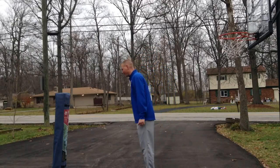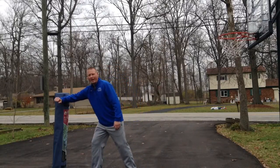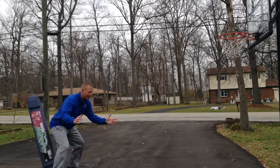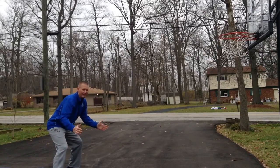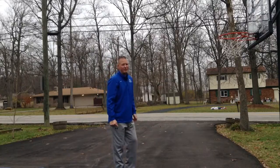So as I block out, I'm going to step and I'm going to take my forearm and stick it through the bag, through the chest. I'm going to sit my butt down on the tent, and then I am going to release and go get the ball. And that is the basic fundamentals of defensive rebounding.